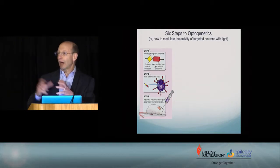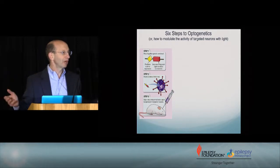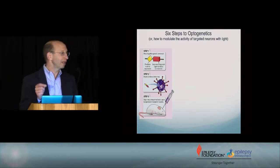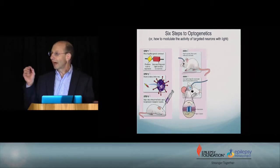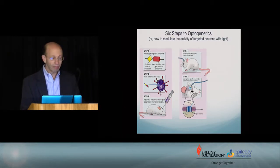And you put that behind a promoter that will put the opsin in the proper cell that you're interested in. You can package that into a virus, inject it into the animal, and hopefully the opsin is going to find its target. Now, once you've done that, you need to have a particular type of light wave, in this case a laser light beam, which when it reaches that opsin will open up the channel and modify the behavior of that particular cell.